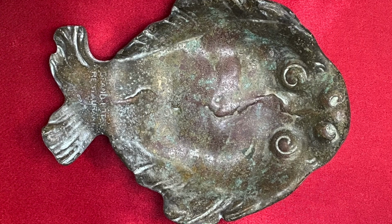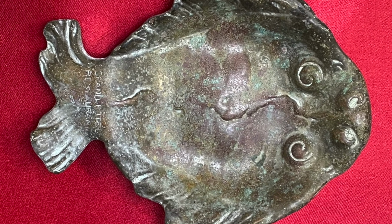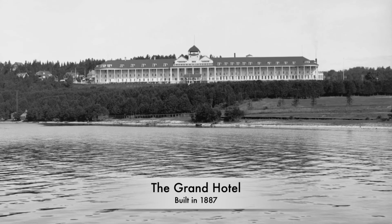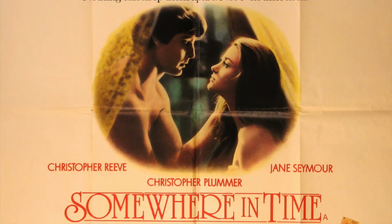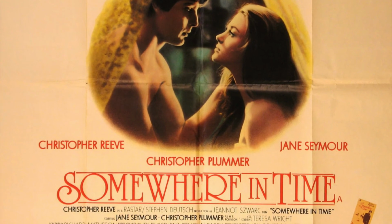I know. As it turns out, it's a fish ashtray, and it cleaned up really nice. Now, if you notice on the tail, it is stamped the Grand Hotel Restaurant. There is a very famous Grand Hotel that was built in 1887 in Michigan, and I just want to believe with my heart that that's where this comes from. It's also the location of the film Somewhere in Time with Christopher Reeve.